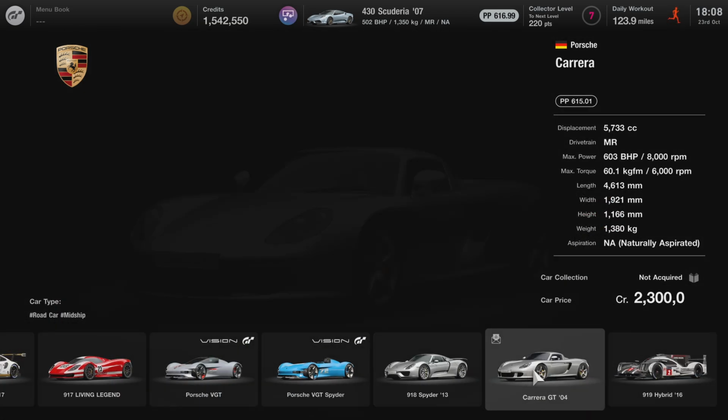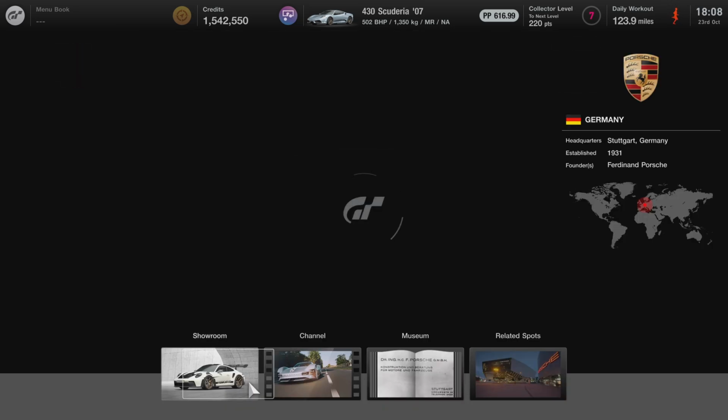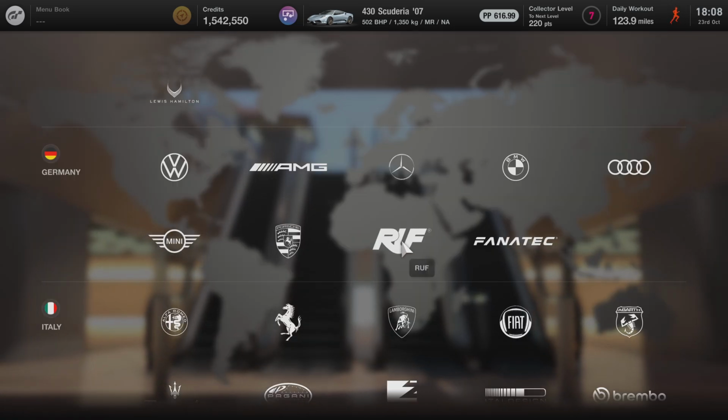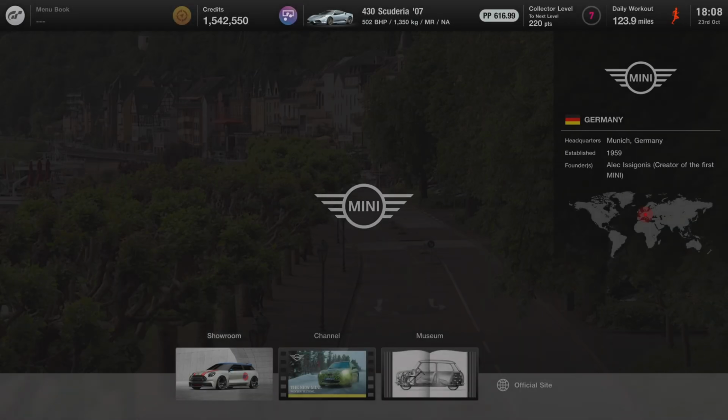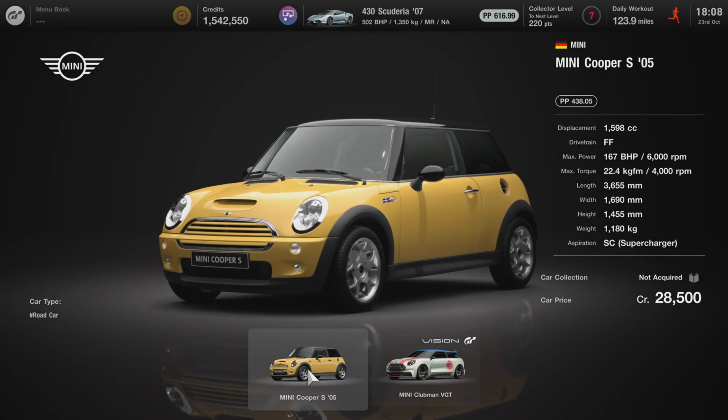I mean, that looks great. But there's like a million brands. I only just thought of Porsche. I haven't looked at any of these other ones. I don't think Mini has very fast cars, does it?